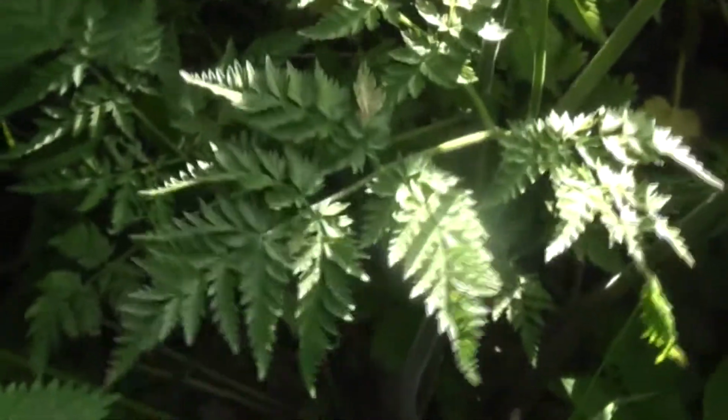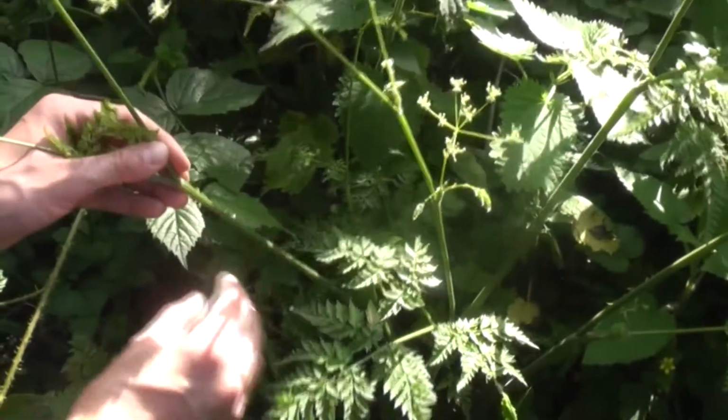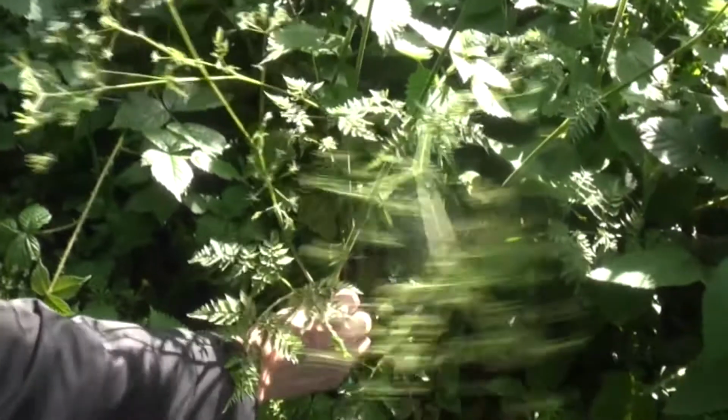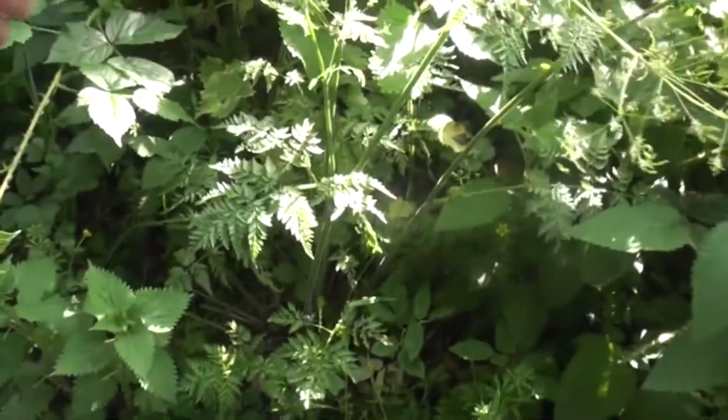The reason I can tell is there's no hairs, it's quite smooth on here, whereas cow parsley and fool's parsley have a lot more hairs. This is smooth and also has a purple stem, which is an indicator that it is hemlock.